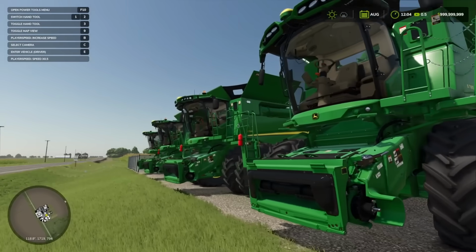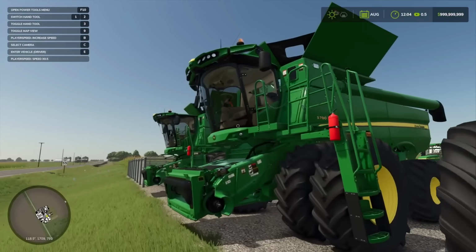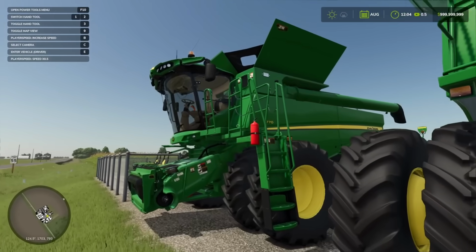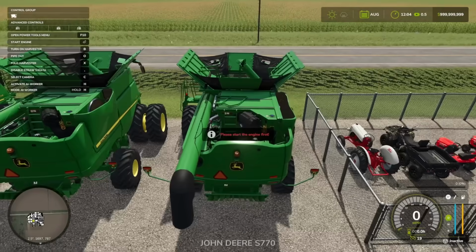Work order sheet's calling for a 770 with the folding hopper. These are all 780s. Oh, it told me it was just the last one on the far right. That'd have been nice, Daryl.